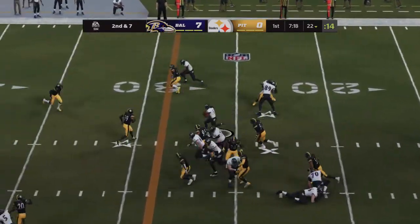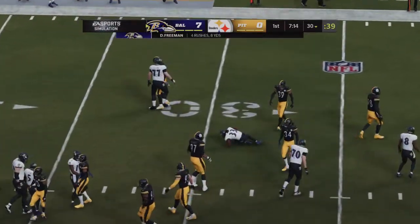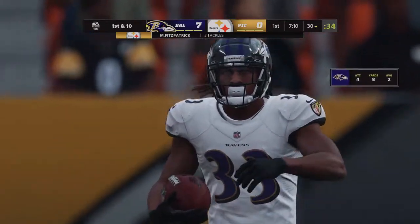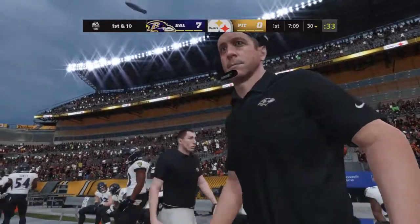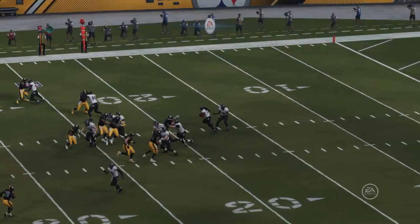They go to Freeman again on second down. And he'll be brought down right at the 30 here. That's a good, nice, crisp run for a first down. I wonder if the defense might have been loosened up a little bit, maybe anticipating a pass instead of the run that they got.